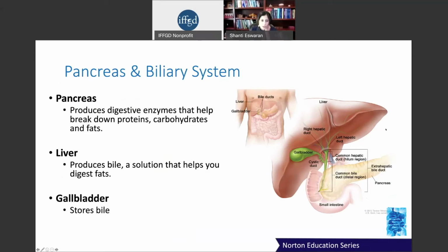The gallbladder stores the bile that the liver is making. If the bile is not necessarily needed at the time that the liver is producing it, the gallbladder can store it and save it for a time when it's needed, especially after a fatty meal.